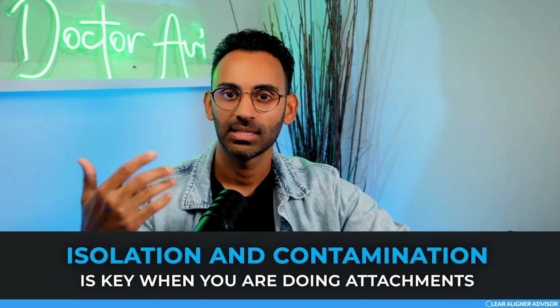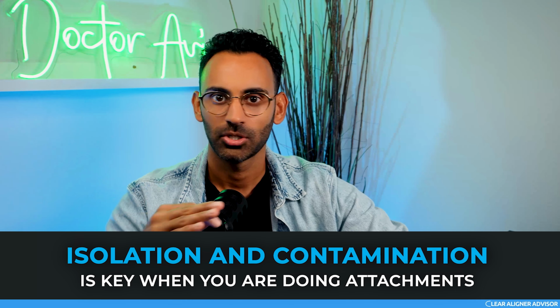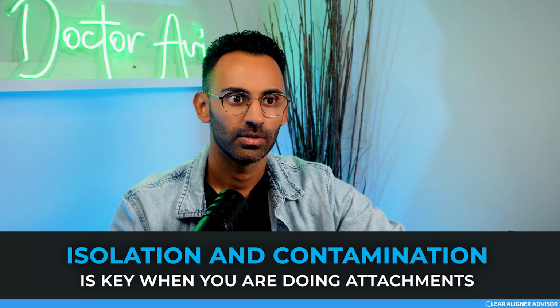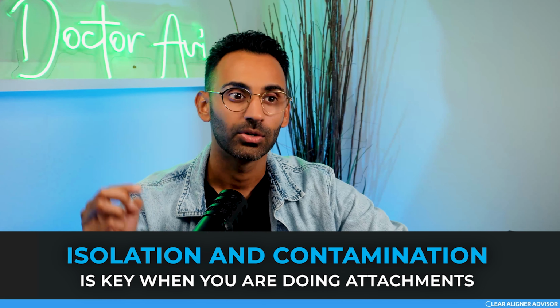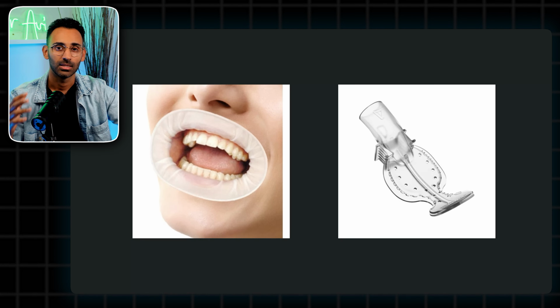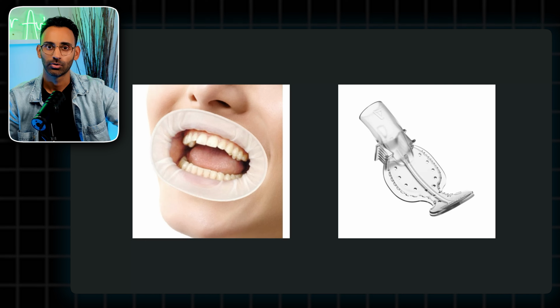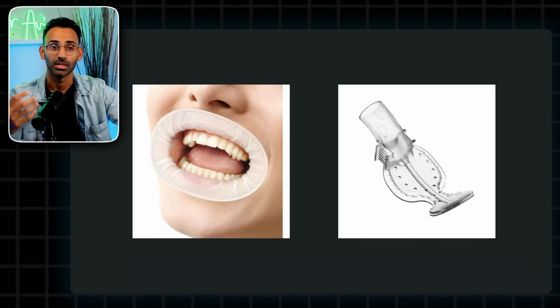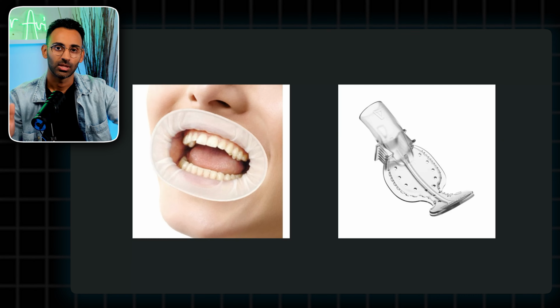Well, when you're doing attachments, isolation and contamination is key. If there's even just a drop of saliva that gets on the tooth surface, that bond strength will be weak and your attachments will fall off. So make sure you are isolating really well. Then use cotton rolls in the sulcus. Wipe the teeth with gauze and use something like an OptraGate to keep the lips out, or even an Isolite to make sure that the area is super dry.